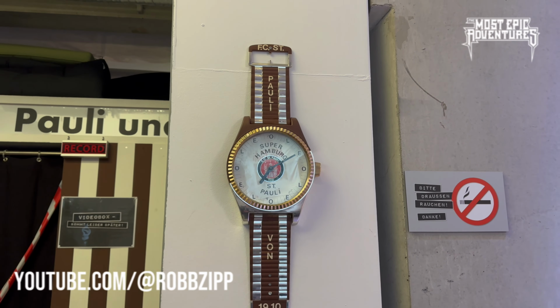There you go. You exit through the gift shop. We actually exited by the model of the current stadium, but we had already seen that. She gave us that at the beginning of the tour. But yeah, here we go back out to the wine store and where you can get more of these. All right, guys, I hope you enjoyed going with me on tour of the Millerntor Stadion and the museum.